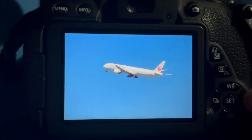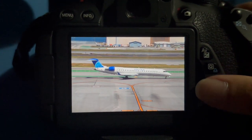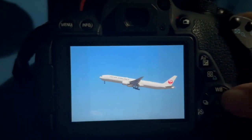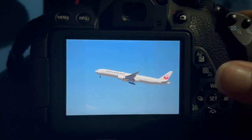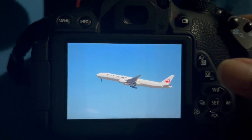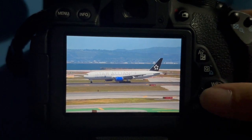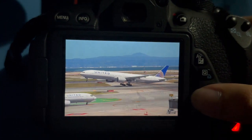Oh, I also got a CRJ 700 right there. So here's a United CRJ 700 in the Evo Blue livery. Like that shot, I must say. Here's the JAL 777 departing right there. I think this is a Haneda flight, if I were to guess. And here's the 777 in Star Alliance Evo Blue colors. And here's another 777. A lot of 777s.